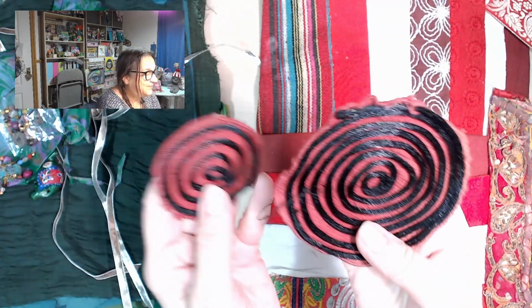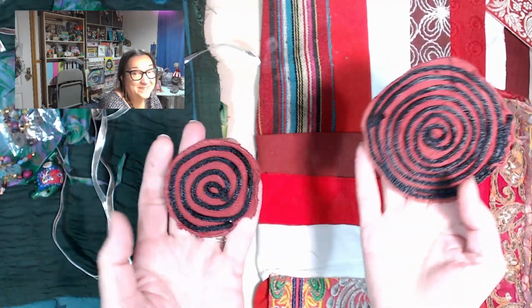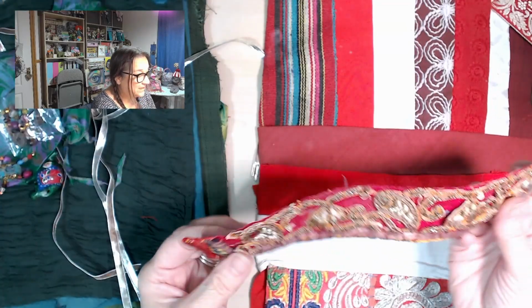These are lovely. I love this kind of thing. So if you're making something like the boho bunting, they make a lovely focal point, or on a bag or a book cover. Yeah, so many things you can do with that. Love it, love it. I'm a sucker for this kind of thing.